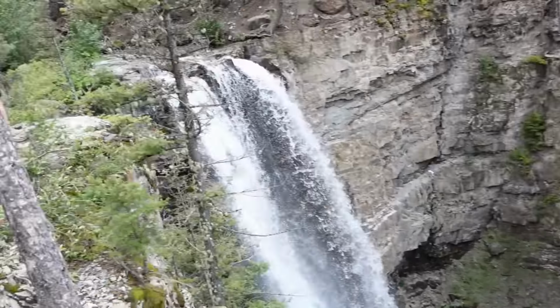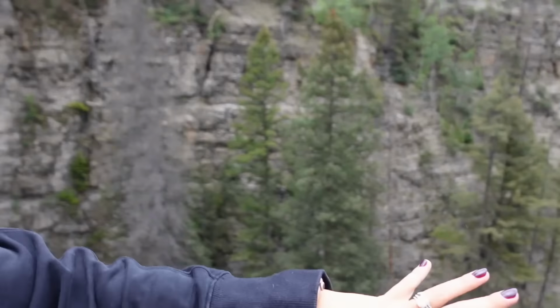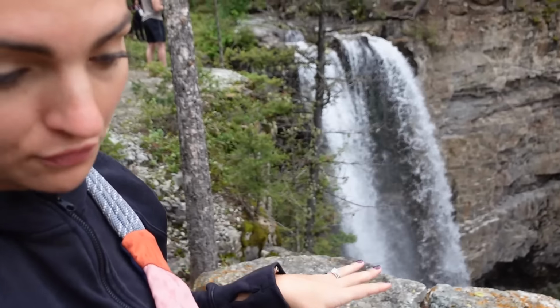And we have done this hike before, where you go the whole way around and then you climb down to the bottom and you can see the view from the bottom, and it is insane because there's a whole other level to this waterfall. It's very gorgeous. We had a local tell us about it 2 years ago and they said it's like a hidden gem. A lot of people don't know about it.